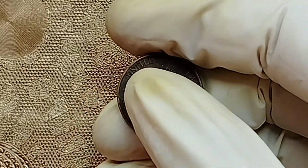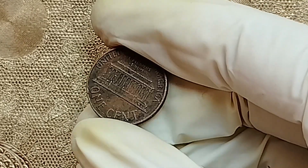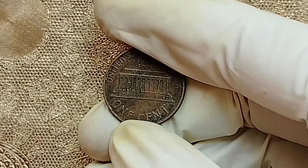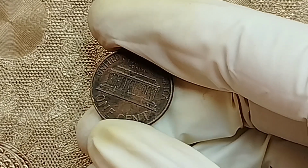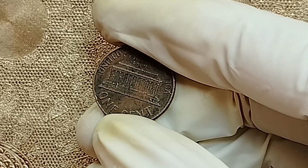Thousands of collectors search every single day because valuable discoveries still happen. And that possibility keeps the excitement alive. The idea that an ordinary penny could secretly become one of the most wanted coins in the market is what makes coin collecting so addictive.